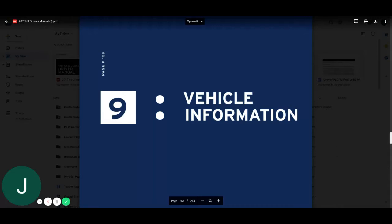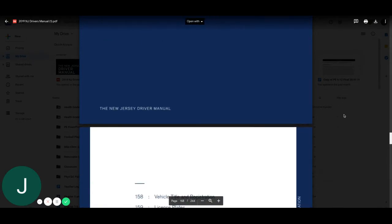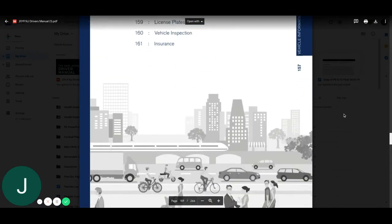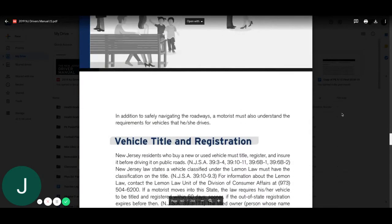Beginning chapter 9 and finishing the book, hopefully with this video. This is more of a business type of thing: owning a vehicle, registering a vehicle, inspection of the vehicle, and license plates. Just some do's and don'ts with this. This begins on page 158, with your highlighting.